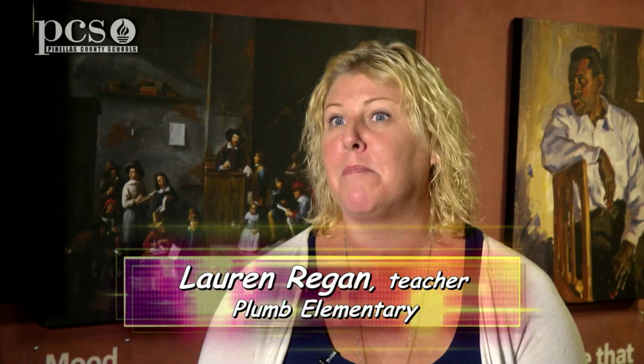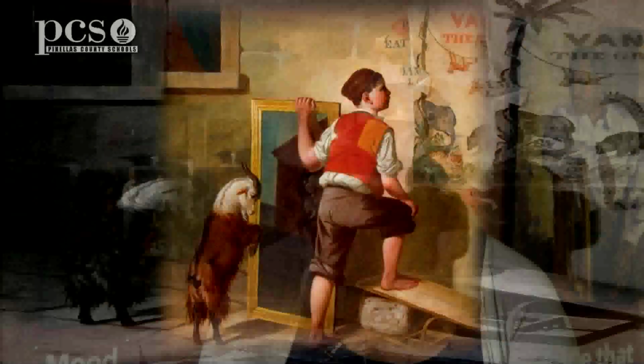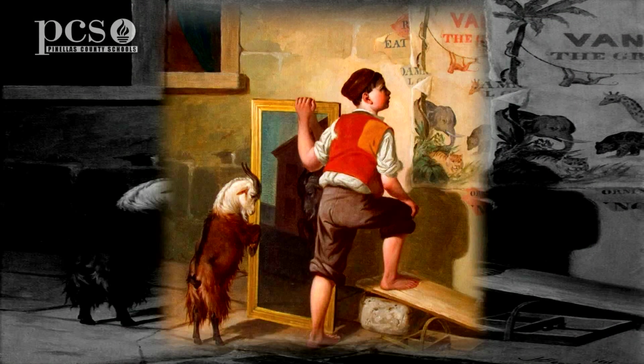Well, you can bring the kids in here and have them look at a painting and maybe make up what's happening in the painting, because maybe they don't know the history of it, and they can come up with their own imaginative story in their head. You can also have them predict maybe what's going to happen next from this picture.